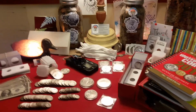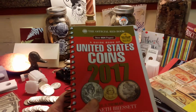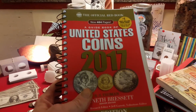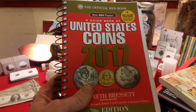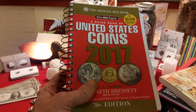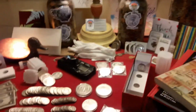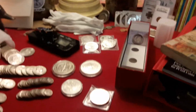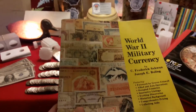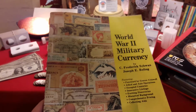So one of the things that you want to start off with, of course, is having yourself a red book. This is key to being a collector. This tells you the retail values. If you want a better idea of dealer values, they do have the blue book, but if you want the real value, you want to invest in what's called a dealer gray sheet. Those aren't very cheap, but they do have the best information, and it kind of gives you an advantage when you're negotiating for prices. If you're into currencies, these are one of the books I have.